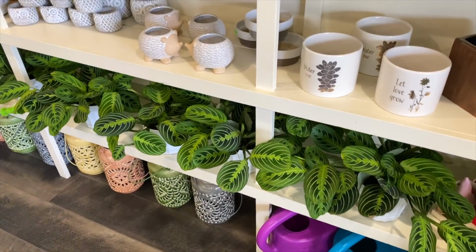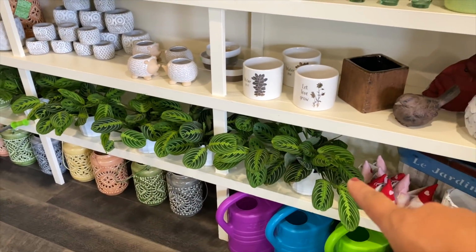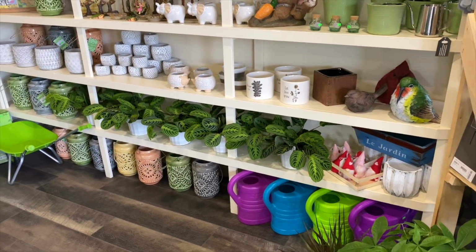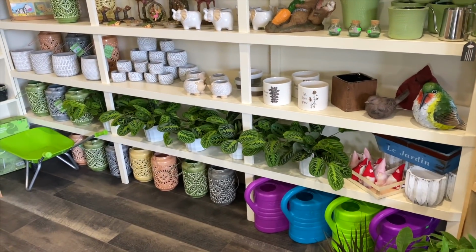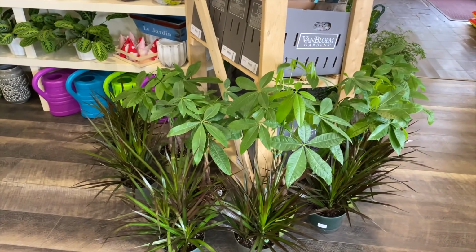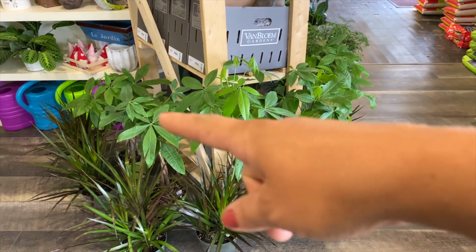Aren't those beautiful? So clearly not an ideal place to put plants, but there's so many plants here that as plants leave and go to new homes, they'll take plants out of locations like this and display them in more bright areas. There's also some beautiful money trees right here. Money trees are really easy to take care of.